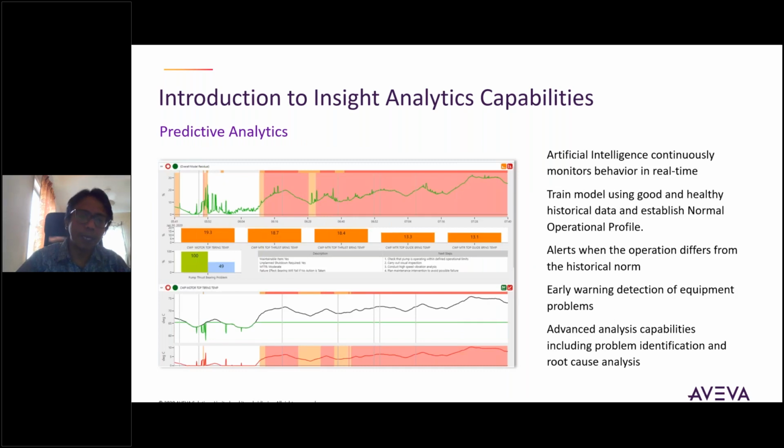And then we have predictive analytics. So again, predictive analytics is leveraging artificial intelligence and machine learning algorithms. It learns how the asset operates in different loading, different ambient, different operational conditions, and then provides the early warning indication days, weeks, or months before the equipment fails. So it leverages the historical data.